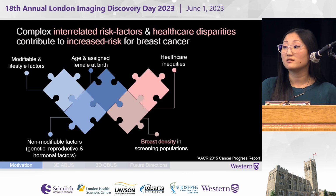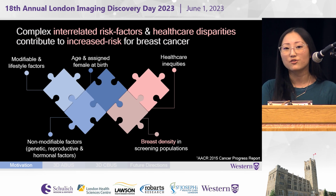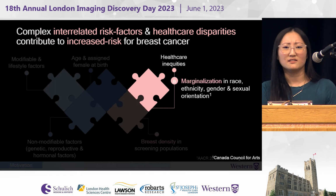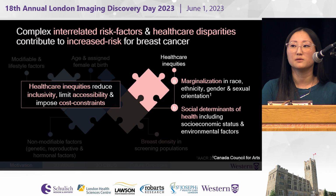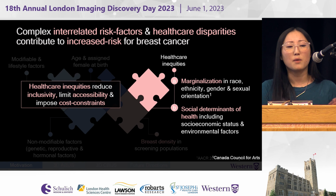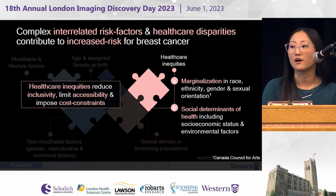Importantly, there are also several healthcare disparities and inequities that result in a disproportionate increase in breast cancer-related incidents and also mortalities in these several underserved and vulnerable populations. And these inequities stem from things like marginalization in race, ethnicity, gender, and sexual orientation, but also social determinants of health from socioeconomic status to environmental factors. And these ultimately reduce inclusivity to healthcare practices. They limit accessibility and they impose different health cost constraints to accessing very high quality patient-centered care.